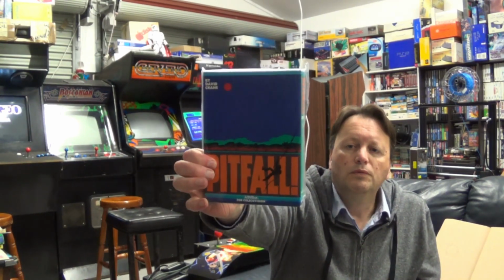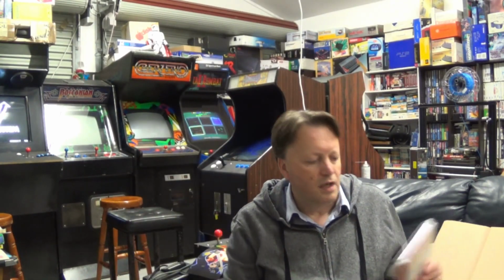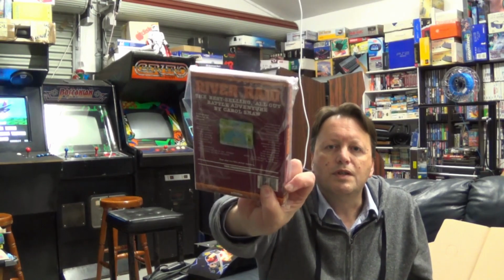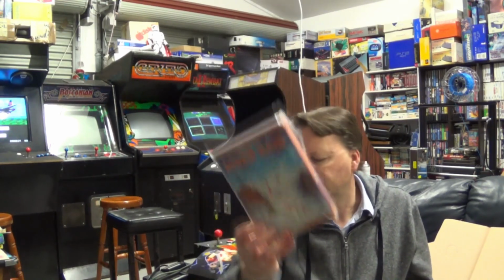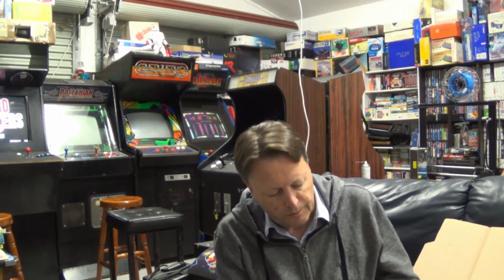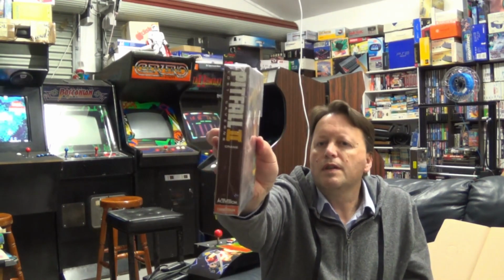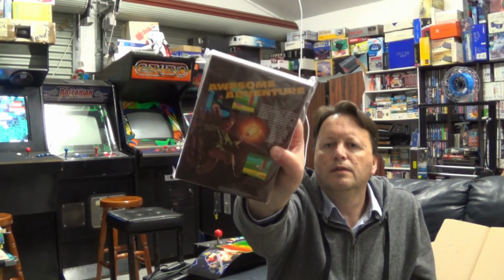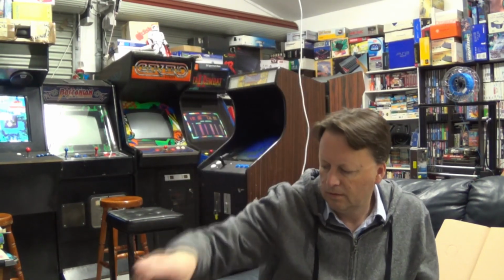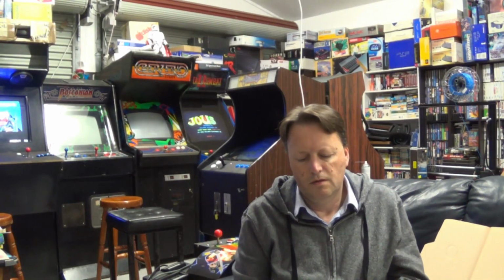We have Pitfall, also in very, very nice condition. Another one of my absolute favourite Activision games, River Raid. And the ColecoVision version is very good indeed. Probably one of the better versions. And then we have Pitfall 2, another one that's in one of the larger boxes.